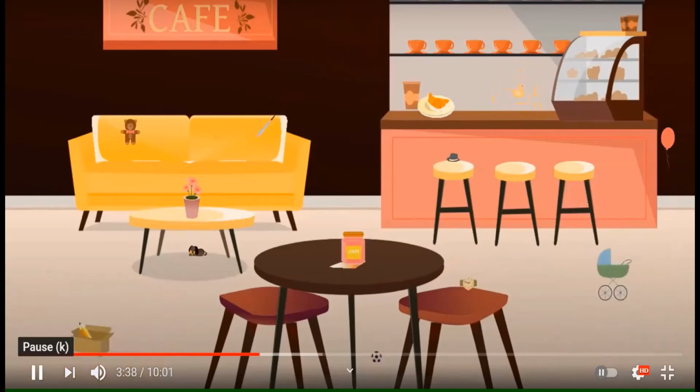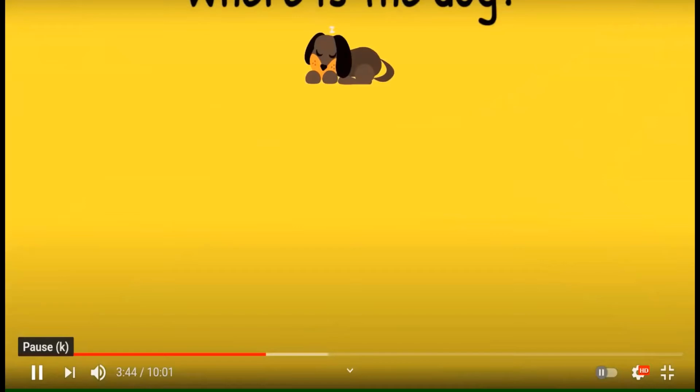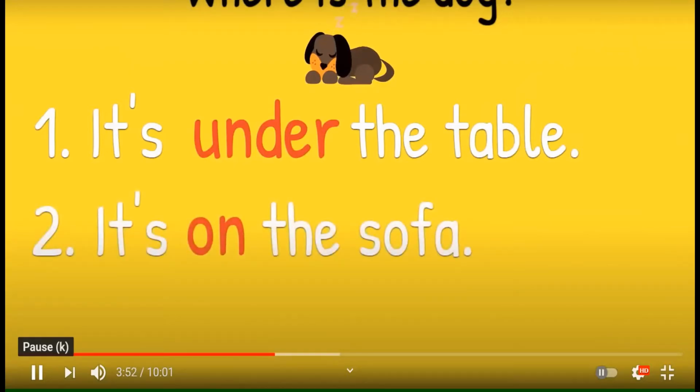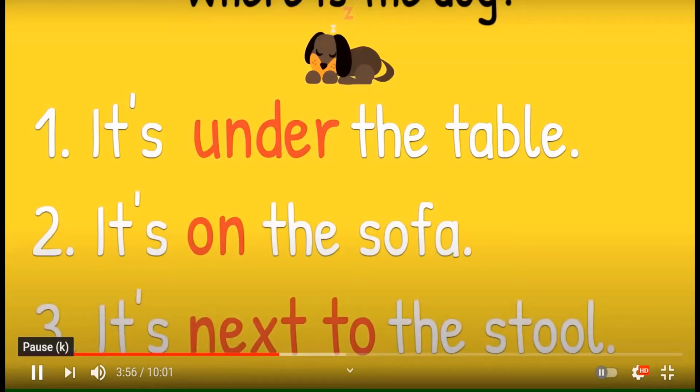Here we go. Oh, you have to tell the position of the dog. Where is the dog? Let's see. Under the table, on the sofa, next to the stool. So which one is the correct option?